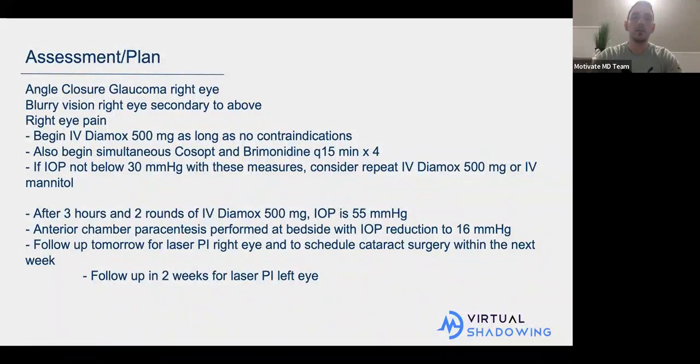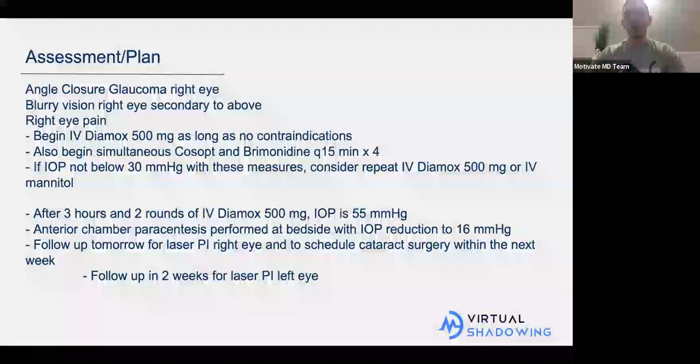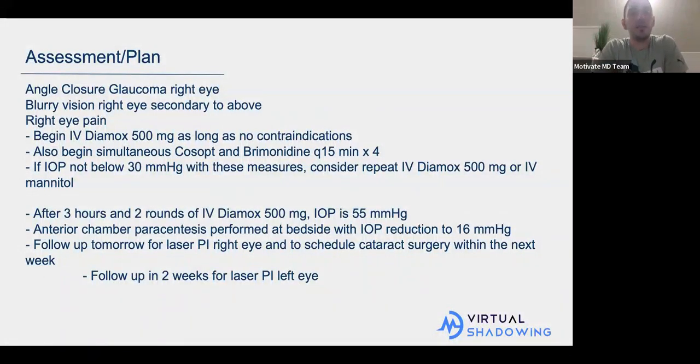So I'd walk out of the room and go to my computer and do all my documenting. So we have angle closure glaucoma in the right eye. We have blurry vision secondary to angle closure. And then we have right eye pain, which is kind of a general assessment. So what I would do at this point is begin an IV medication called Diamox, also known as acetazolamide, as long as the patient's kidney function is okay and they don't have any allergies to the medication.